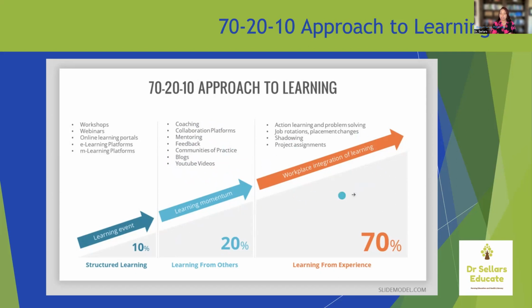And then we have this workplace integration of learning, where we have project assignments, shadowing, job rotations, and action learning, where we are putting in motion what our competencies are as outlined by NLN and our nurse educator competencies, or in those learning objectives that we have developed for our students, specifically those clinical learning objectives.